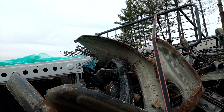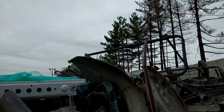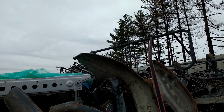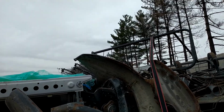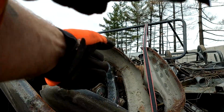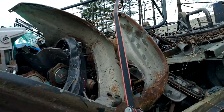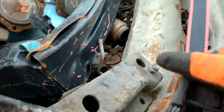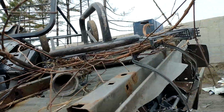It started raining on me, so I got out of there. There's still quite a bit that has to come out. But that was on the other side of town, and I'm over here on the other side of town at the scrapyard, and it's not raining over here. Well, it was. You can tell it was pouring over here.